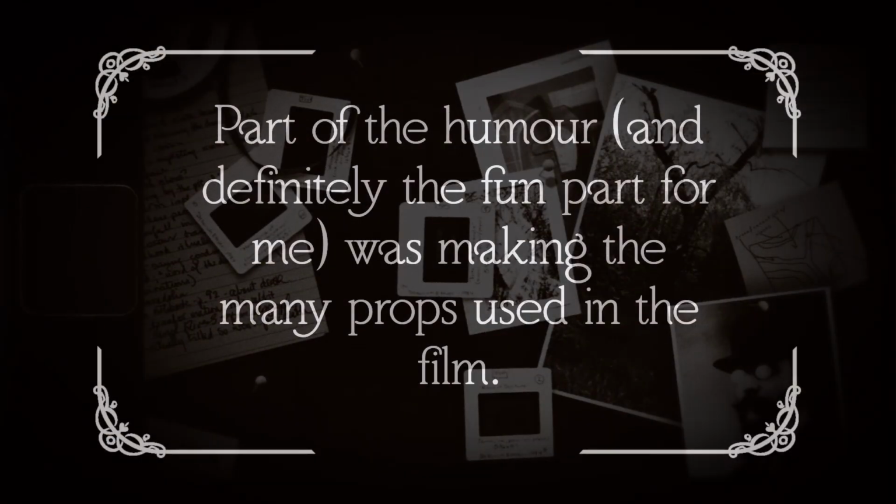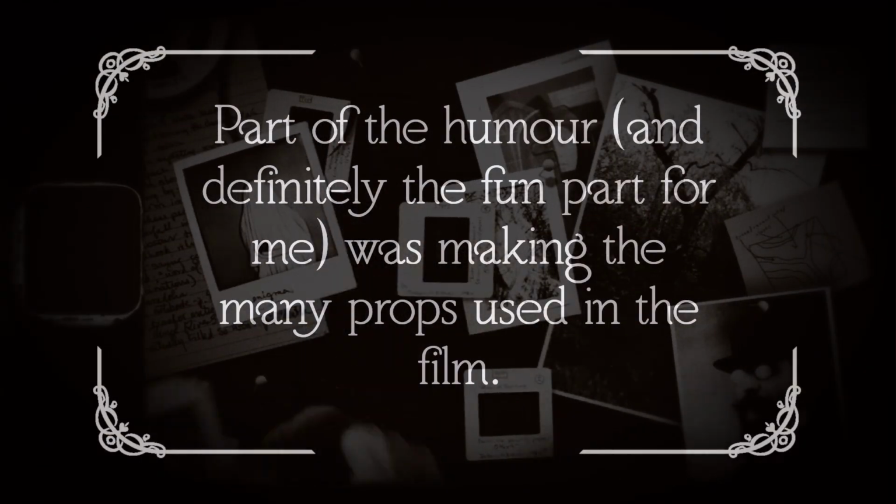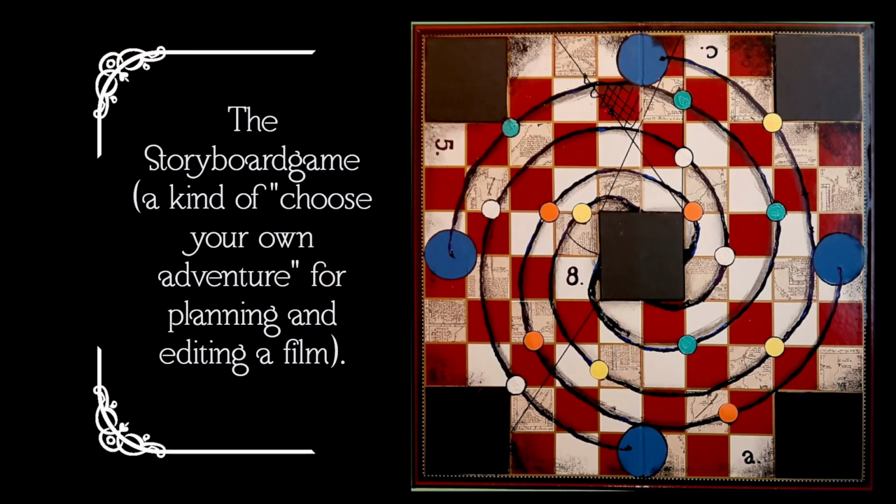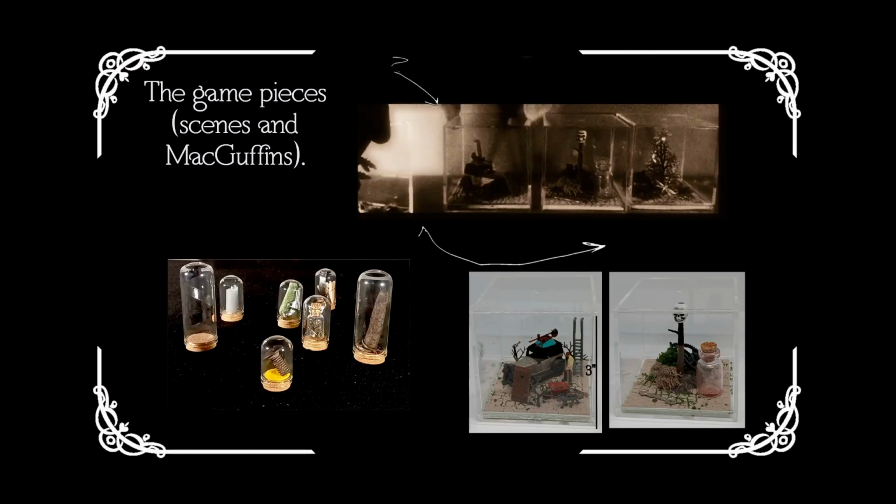Part of the humor, and definitely the fun part for me, was making the many props used in the film. The storyboard game, a kind of choose-your-own adventure for planning and editing a film. The game pieces, scenes, and MacGuffins.